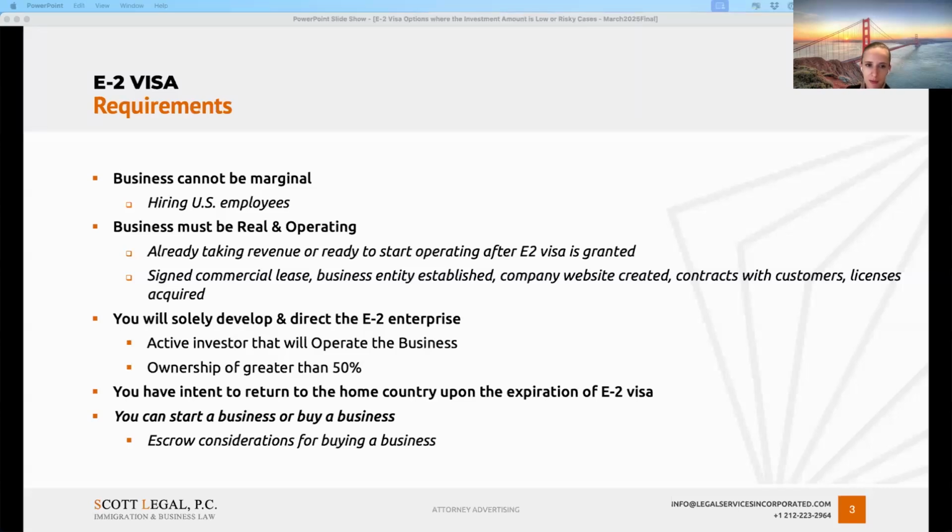So what does this mean? Marginality means that the E-2 business has to have either present or future capacity to earn enough revenue to support more than just you as the E-2 investor and your family in the US. And really this means that the E-2 business will have the capacity and will be able to hire US employees. So we generally recommend that the plan is to have at least 3 full-time employees by year 5 of operations. And this is a minimum. The more you have or will have, the better. So the plan should be to have at least 3 full-time employees by year 5 of operations.